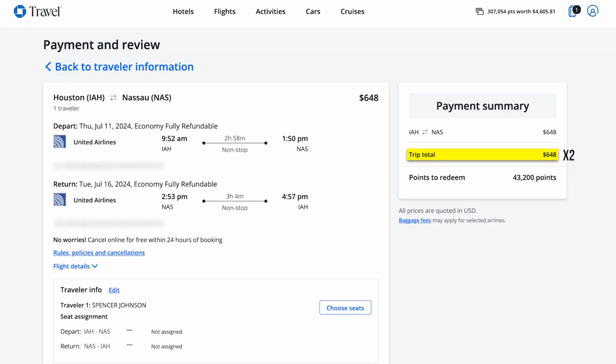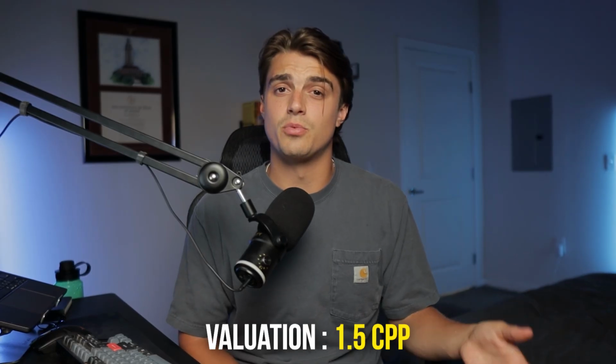So you can multiply all of these numbers in the payment summary by 2 to get the real values that I had to spend. So if I was to have booked these flights in cash at that time, it would have cost me $1,296. But instead, I used 86,400 Chase points at a 1.5 cent per point valuation. That way, I didn't have to pay for those flights out of pocket.